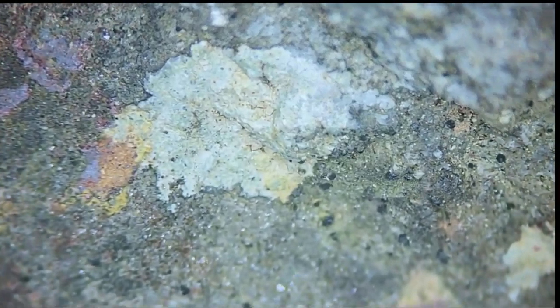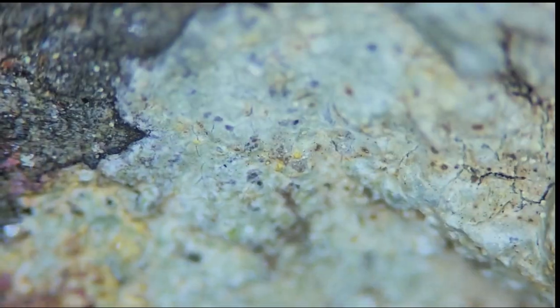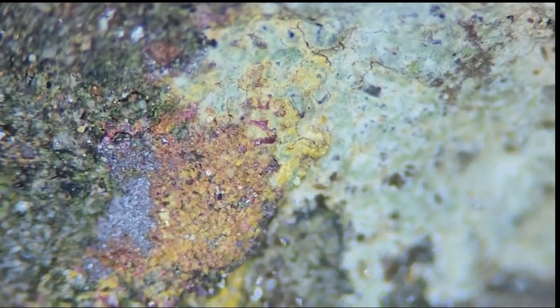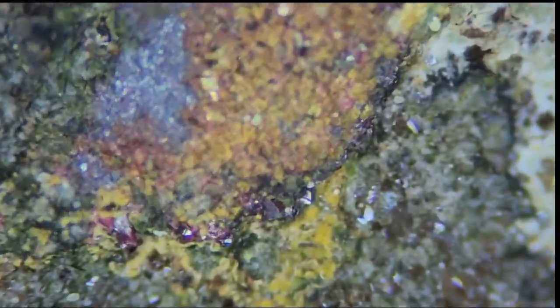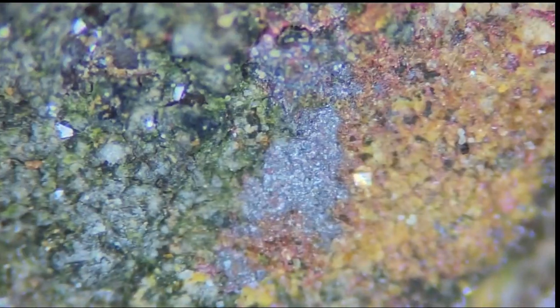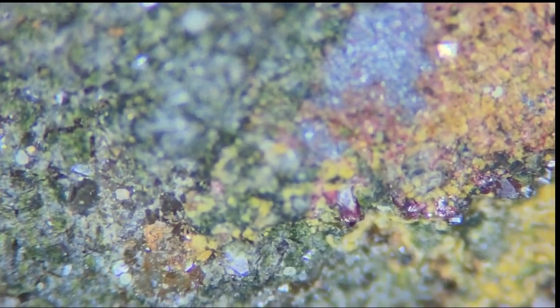Okay, this is what I was looking for. Just more Edgar Baileyite or something. Ooh, that's an interesting little spot. Look at that Cinnabar crystal. Look at these Cinnabar crystals in here. Stunning. Stunning stuff.